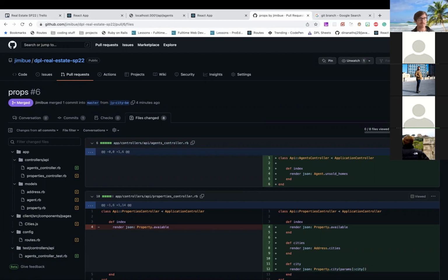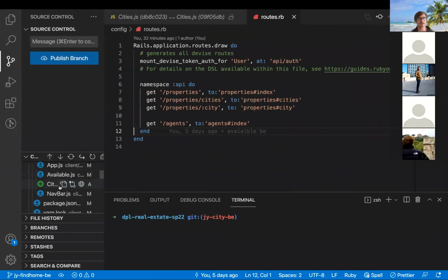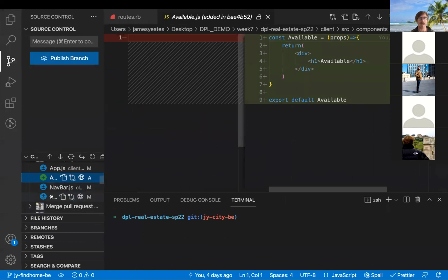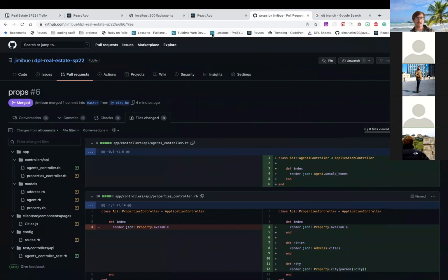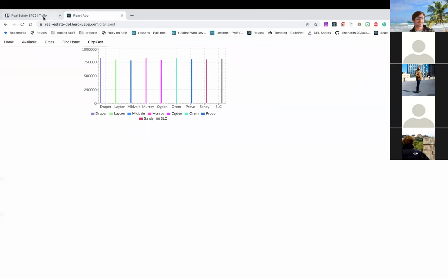It's one of those things you might not fully appreciate until you start working on bigger projects where the Git history becomes important, to go look at how things have been changed. Cool. Sweet. So let's go ahead and get with it.